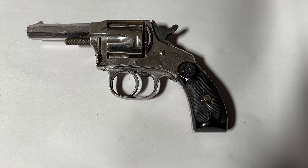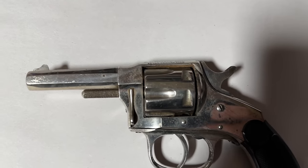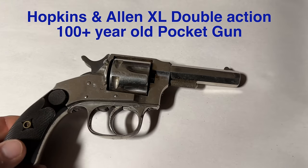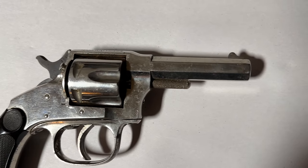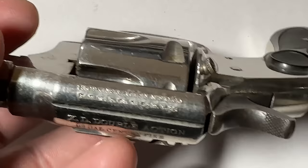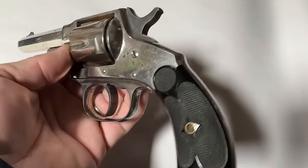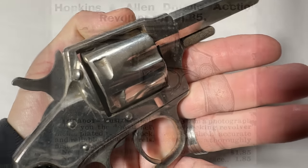All right, so actually this gun winds up being a pretty good little find. This is a Hopkins and Allen XL double action. This gun was produced from the mid-1800s up until only 1917, which means that whenever this one was produced, it's over 100 years old. How cool is that? It's .32 caliber. This is the type of gun that maybe your great-grandfather would have carried as he was slipping down the street going to a speakeasy. Who knows, right? The stories it could possibly tell.